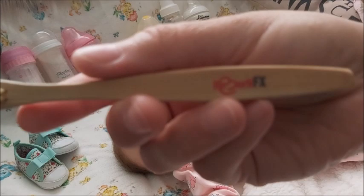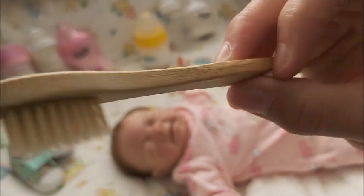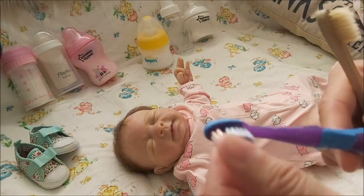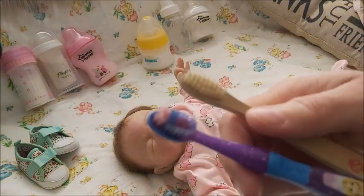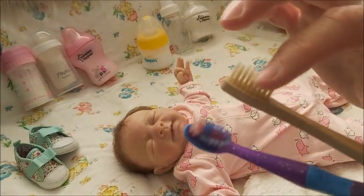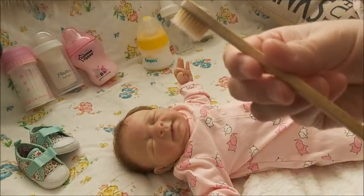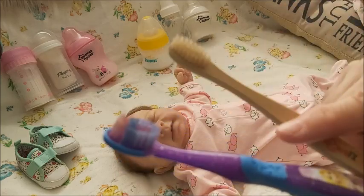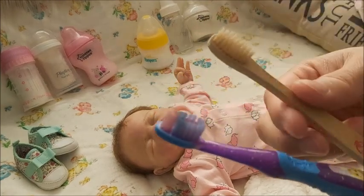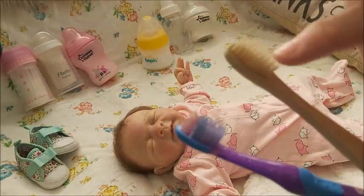This was a gift from Wendy. Thank you, Wendy. She included this in one of her box openings. And this one I just bought from a drugstore. But as for the softness, they're the same. So if you can't afford these, which are kind of expensive, I would definitely just use these. These are just as good. But I am grateful for this. Thank you, Wendy. I was just comparing the two.